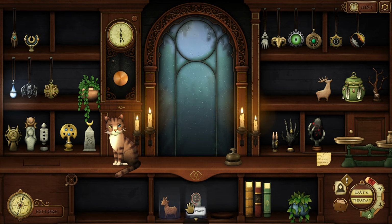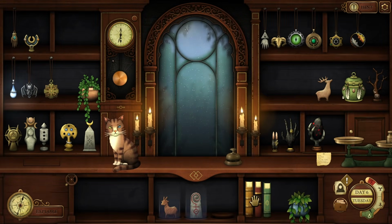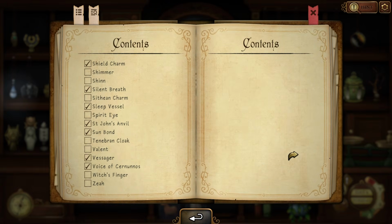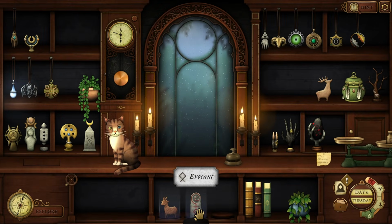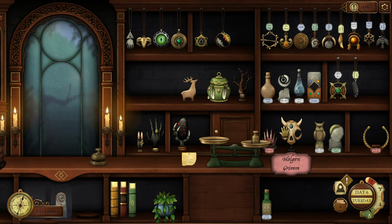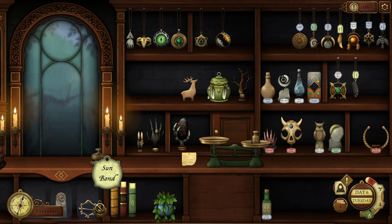We don't have anything. We do have the Horn Shackle and the Evocant, but we're missing the moon something. I wonder if these pages... Does it continue? Does it go down farther when we get new items? Or is that everything? Actually, is it something over here? I guess we could try all this stuff.